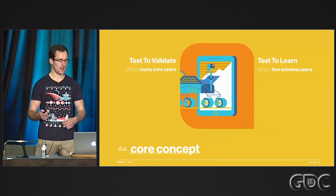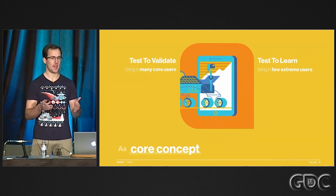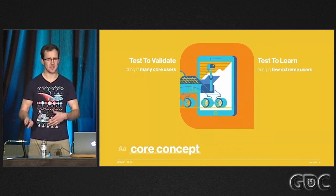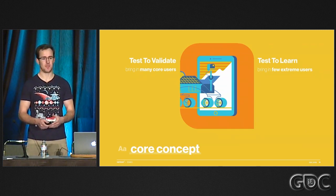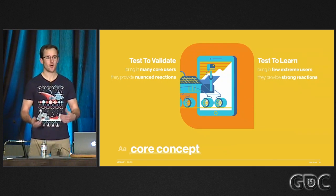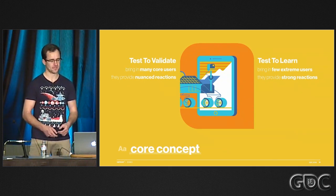So we could have been designing for a core audience, people that we knew what they wanted for the most part. As it was, we actually challenged ourselves to test with a few extreme users, people who have really strong opinions and who will give us strong reactions. Core users tend to give more nuanced reactions because they're already being designed for.